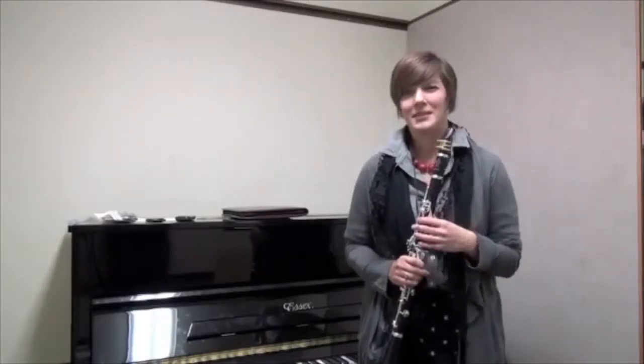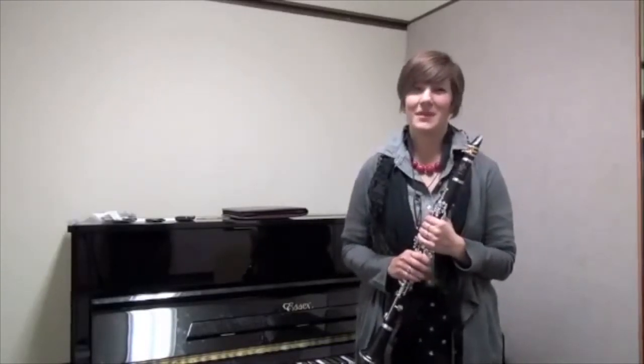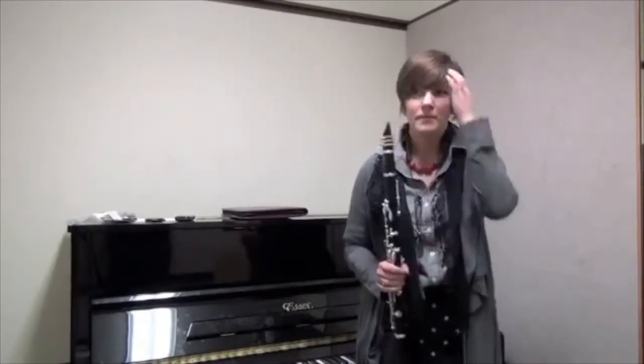As far as specific key signatures for the clarinet, pretty much any key signature is fine. I mean, obviously, the more flats and sharps, typically the trickier it is, but any key is fine for our instrument, and any trills are fine. Pretty much we can do whatever you'd like.